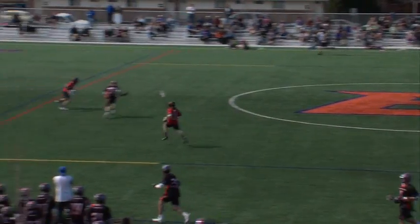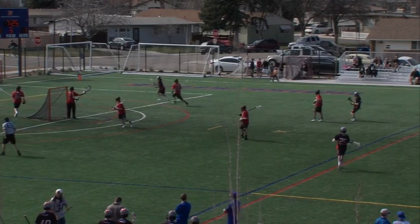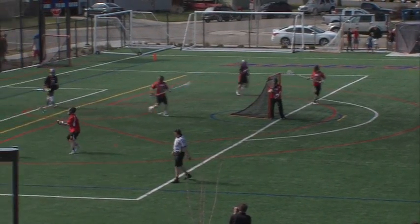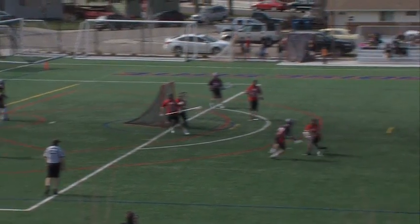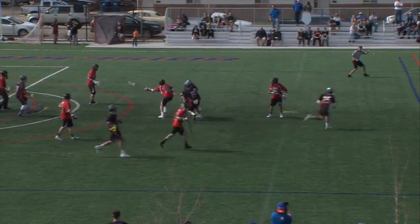33 pushing the ball up. Middle of the field, pushing it to the far side. Swinging it around. Counterclockwise motion here. Passing the ball. There it is. 19. Looking for a shot. Can't find a man, so he's going to actually lose possession there.